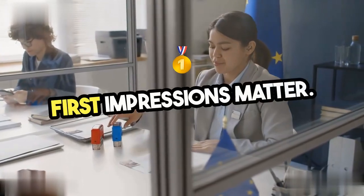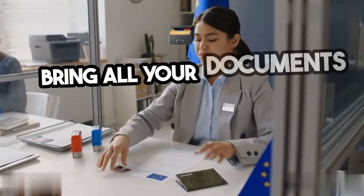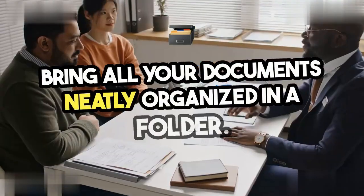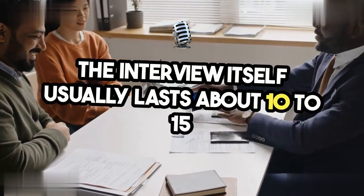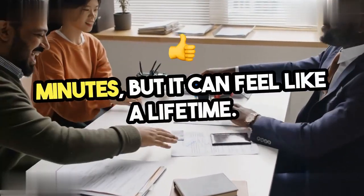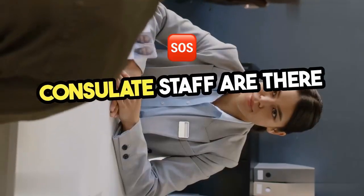First impressions matter. On the day of your interview, arrive early. Bring all your documents neatly organized in a folder. The interview itself usually lasts about 10 to 15 minutes, but it can feel like a lifetime. Stay calm, be honest, and remember that the consulate staff are there to help you.